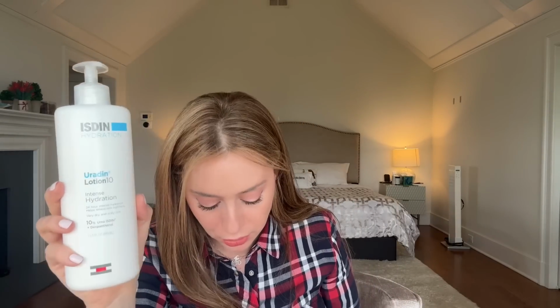This is Isden's Uridine Lotion, Intense Hydration with 10% urea. Urea is great. So remember how I talked about KP, the chicken skin on the back of the arms, that you can use the Flash Mask for? Once you've washed that off, you want to lock in the hydration with this, because urea is going to keep your skin smooth and supple and soft, and it is also going to make sure that it doesn't start to reaccumulate the dead skin on those areas. So it breaks up keratin, especially thicker plaques on the feet.